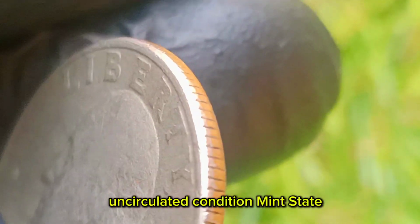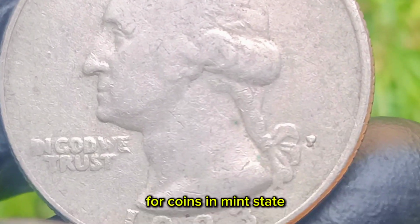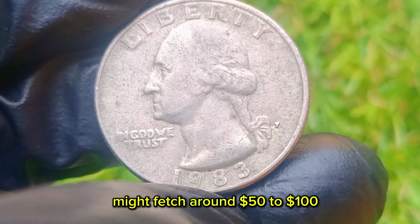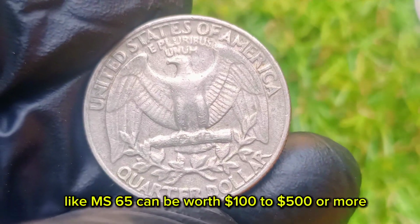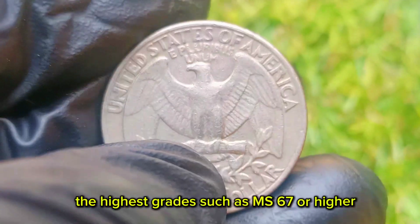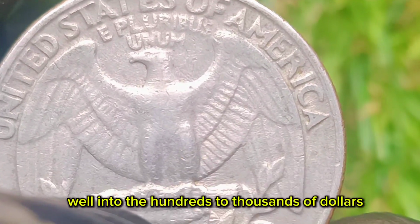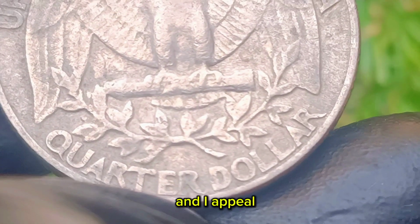Uncirculated condition, mint state. The value increases significantly for coins in mint state. A mint state, MS, 60 example might fetch around $50 to $100, while higher grades like MS 65 can be worth $100 to $500 or more. The highest grades, such as MS 67 or higher, can command prices well into the hundreds to thousands of dollars, especially if the coin has excellent luster and eye appeal.